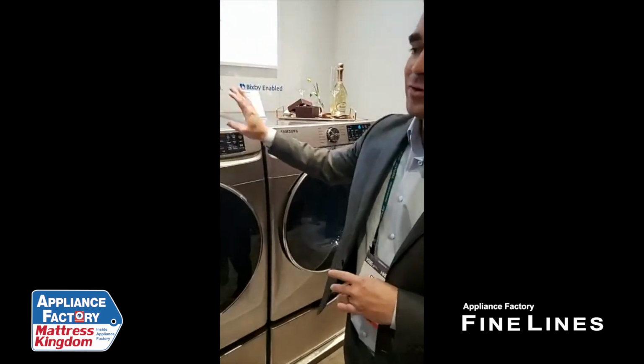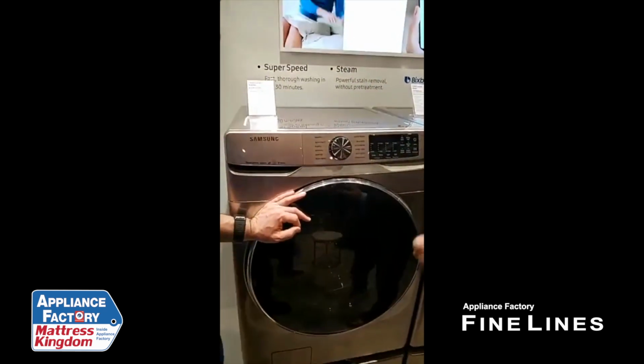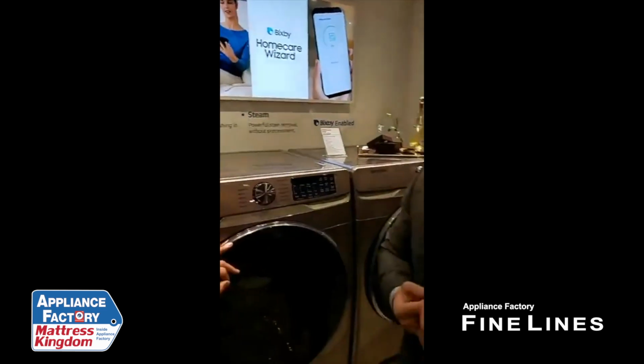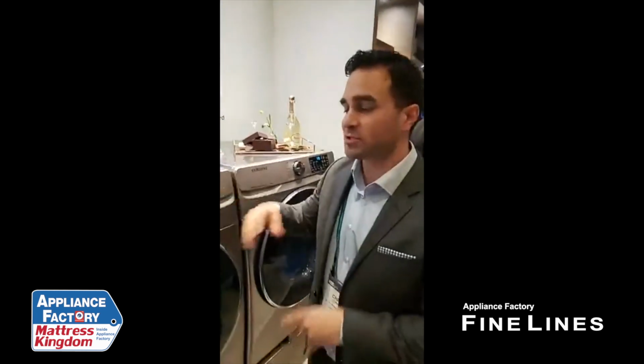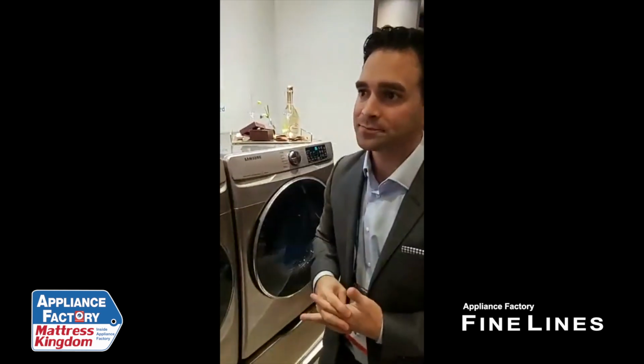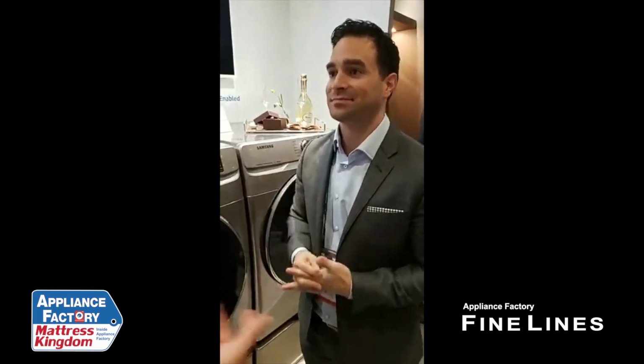This is our brand new front load laundry launch for this year. So we have some tech behind it as well. Some great features at a more attainable price point. Super Speed gives you time back in your day. Steam Wash, of course, and we have Bixby enabled. So some smart intelligence to help you do laundry. And the refrigerator will talk to the laundry and tell you how much time you have left in a cycle. It's all working on the same platform.